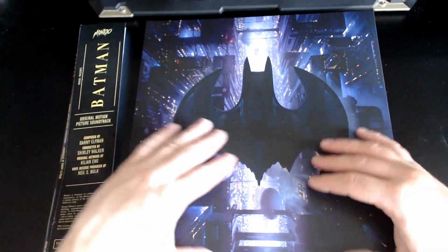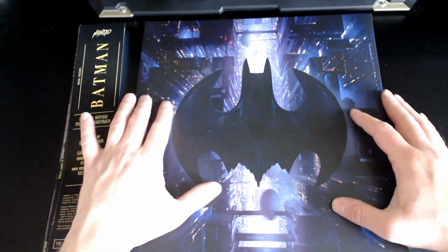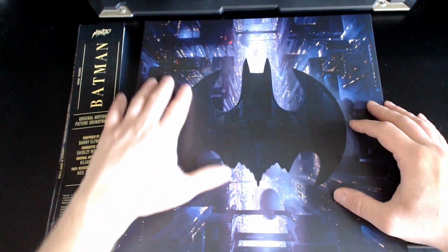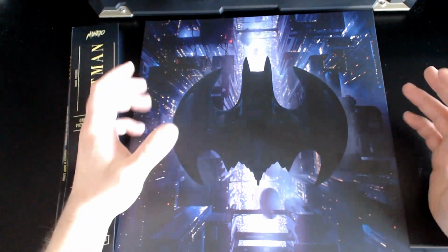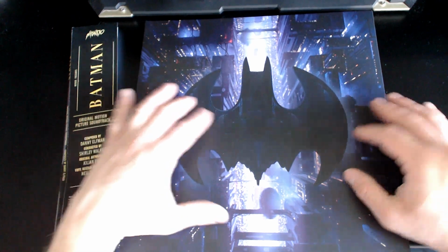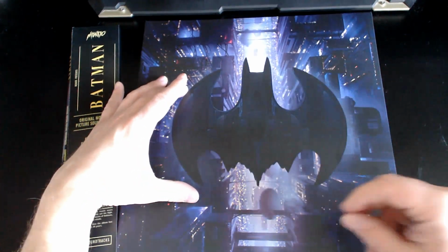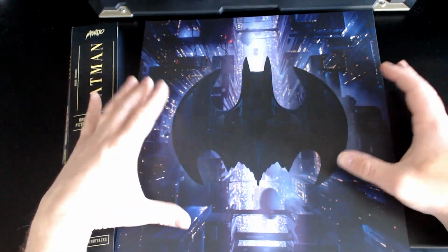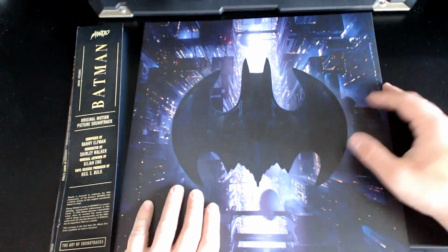For me, when it comes down to the color palette, the colors used, this looks like the 1989 Batman movie. It was very nostalgic just looking at this artwork, and I just love that you've got the Batwing there with Gotham City below. More than anything, I love how they replicated the color scheme and the color palette of that 1989 movie.